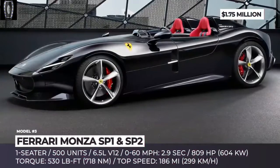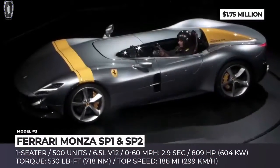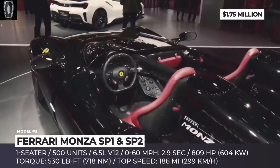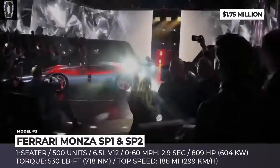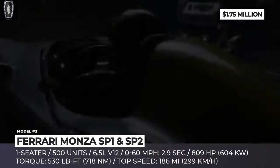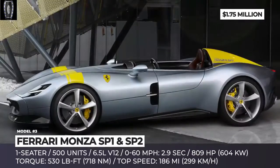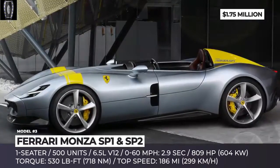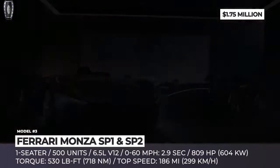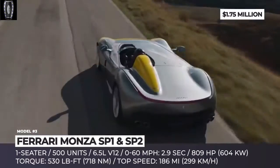Ferrari Monza SP1 and SP2. Being the first two models in the Icona Special Series, Monza SP1 and SP2 enter the Ferrari's lineup as a tribute to its legendary racers from 1950s. As the number in the name suggests, SP1 is a one-seater, while SP2 is good for a driver and a passenger. The models combine the classic Monza design and automaker's latest engineering developments.